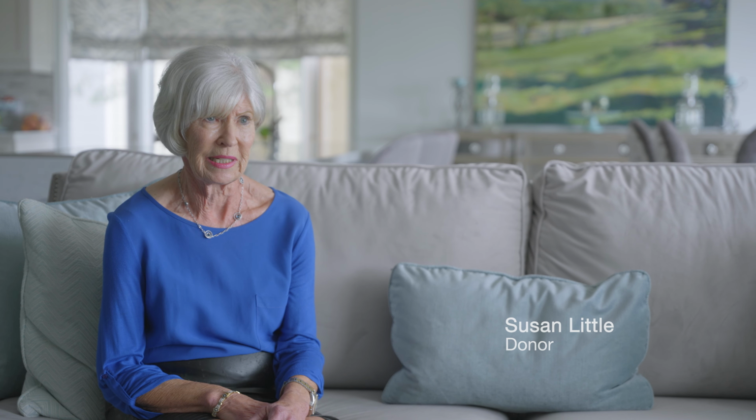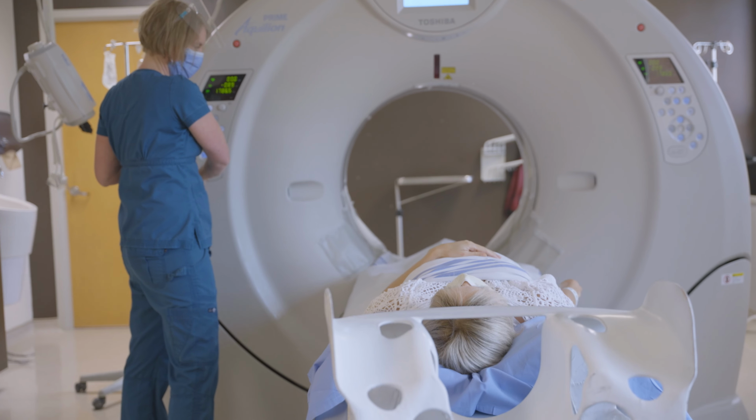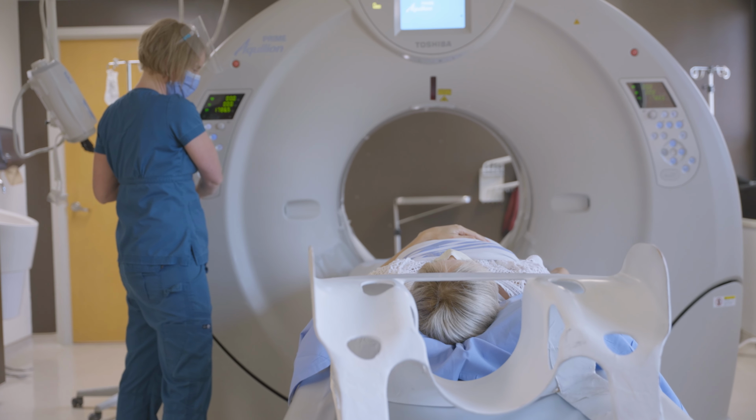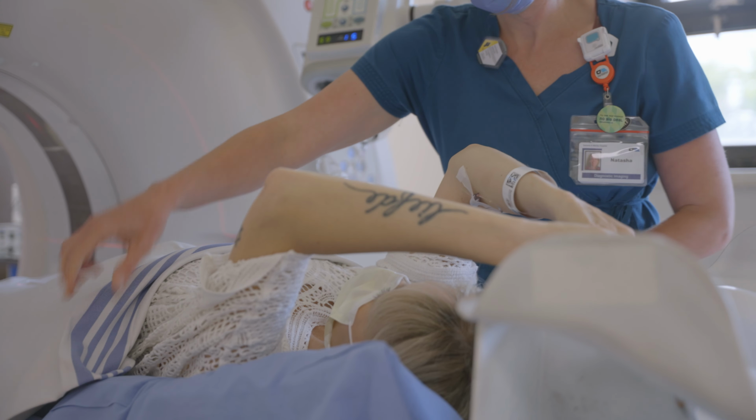Our healthcare is in such crisis, and there's just so little that we can do about it. But this is something we can do. We can join together. We can provide these machines for our hospital. So I think it's very important. And that's why I'm a donor.